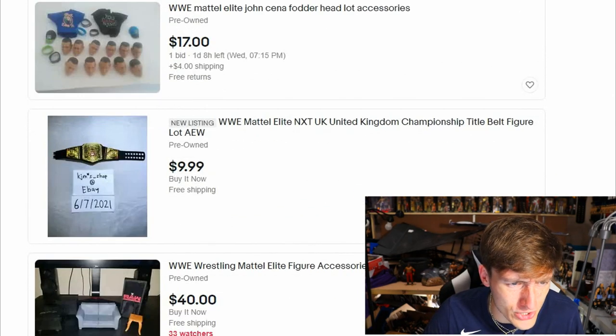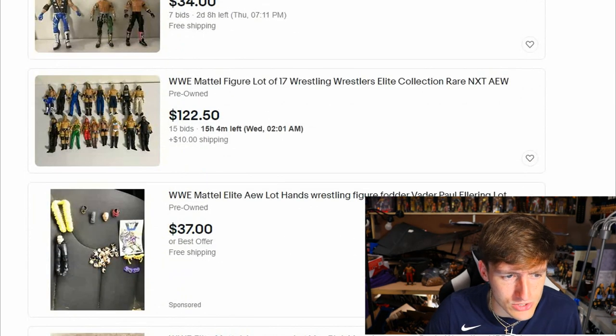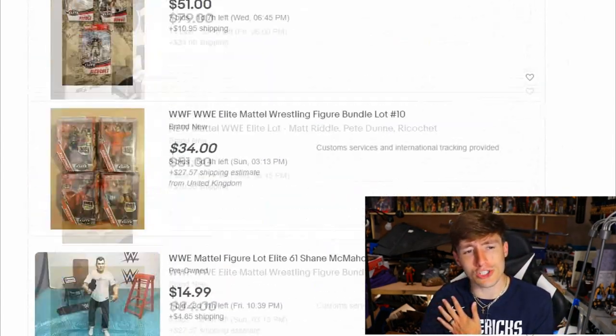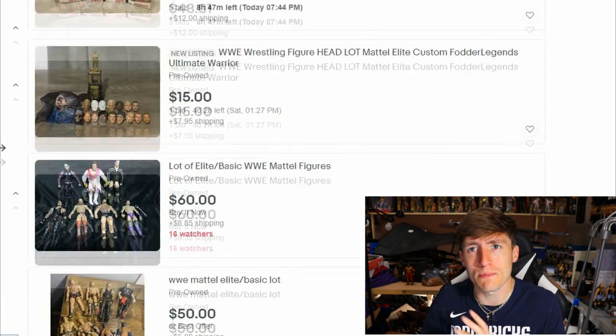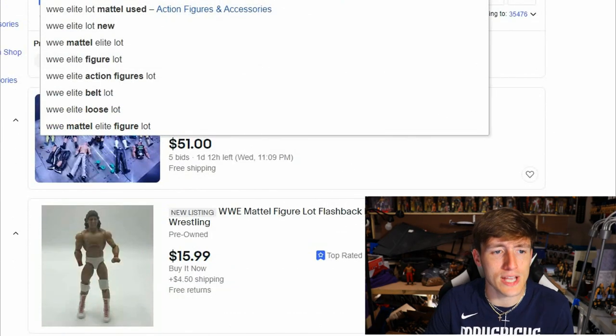Got some John Cena fodder going on with all these head sculpts. I could probably get a little something going on right there. Got some cloth accessories right here. It's not terrible, you know? I'm very cautious about what I buy on here, man. You want to make a good deal. You don't want to just go out here throwing your money around.